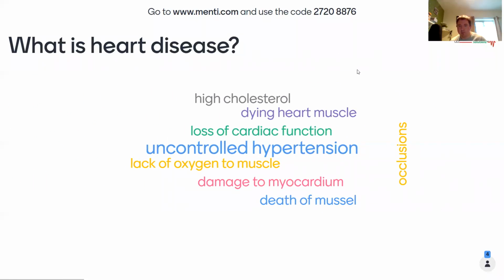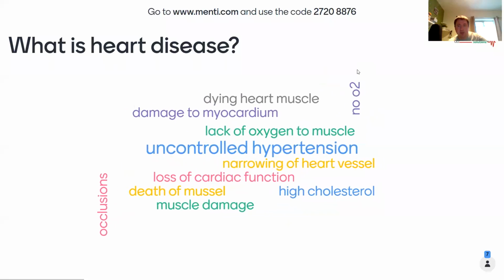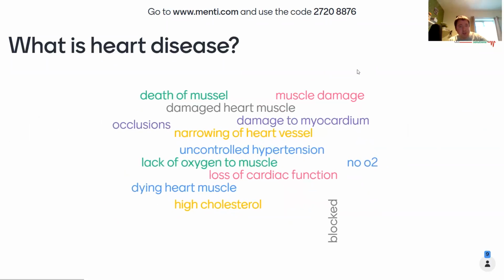Okay, well done. Here we are. So heart disease. High cholesterol, definitely linked to heart disease. Good. Dying heart muscle, yes, potentially. We are heading that way, aren't we? So that's really good. Uncontrolled hypertension can cause heart disease. Good. Lack of oxygen to the muscle, yes, in a way it's lack of blood flow to the muscle, which is really good. Absolutely, dying heart muscle as a result.